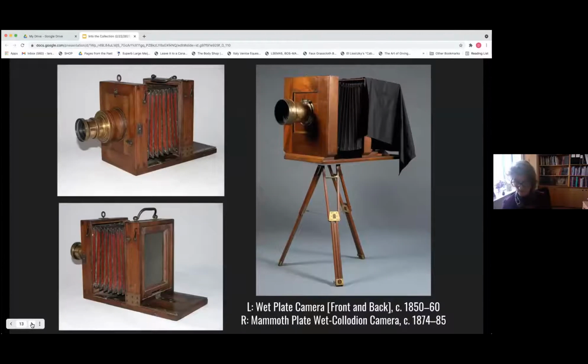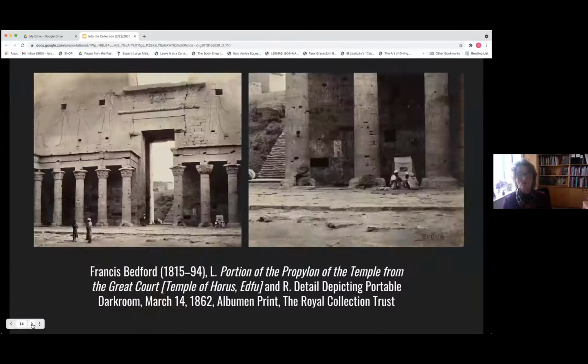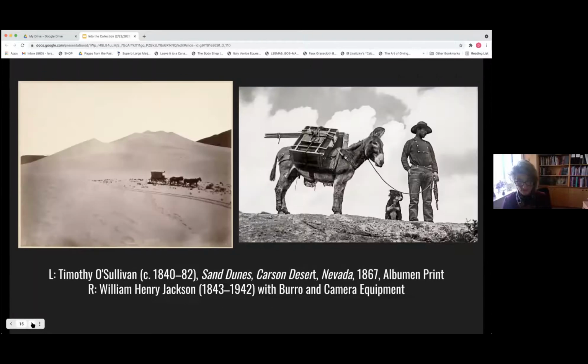Here are some examples of the type of camera Bedford would have used on the tour. Expedition photographers usually traveled with a portable darkroom. You can see Bedford's tent under the colonnade in this photograph. American photographer Timothy O'Sullivan used a wagon. In more treacherous terrain, glass plates and camera could be strapped to a mule or even the photographer's back.